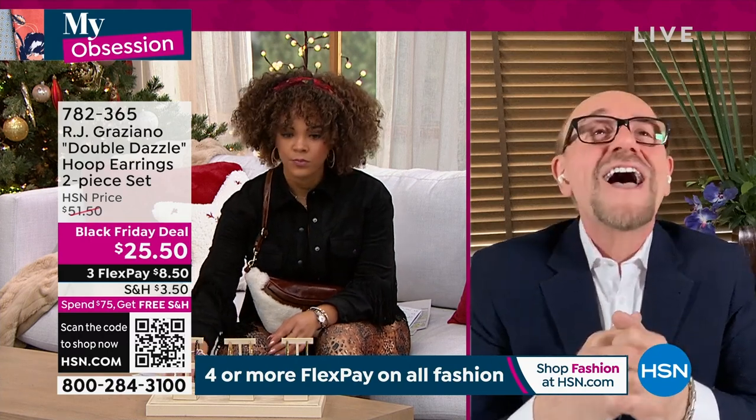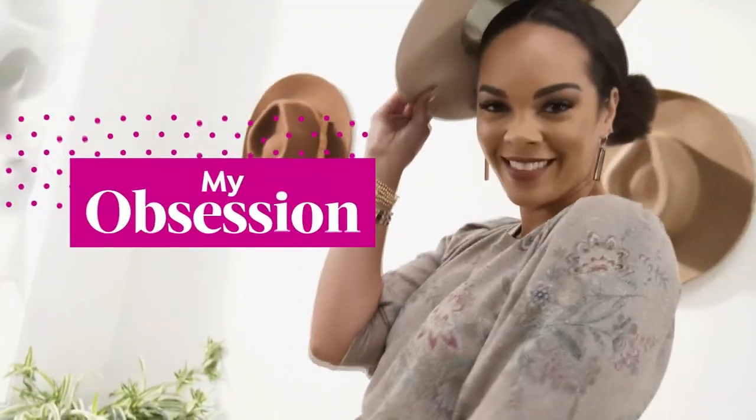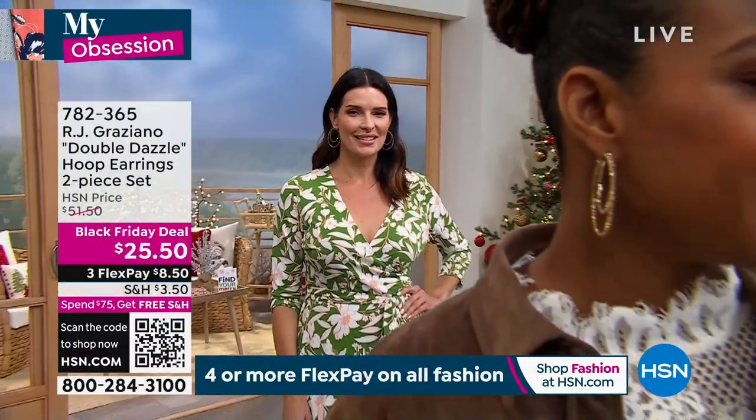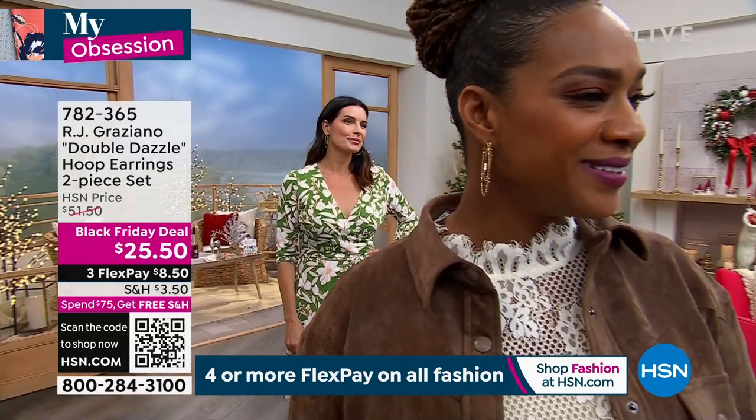And oh, there's the beautiful light topaz. It is spectacular. It is just enough dazzle. You can go to work with this. If you're a nurse, you're not going to feel bad about it. And again, the lightness is unbelievable.